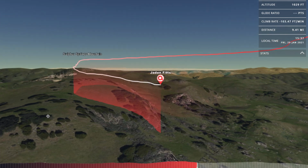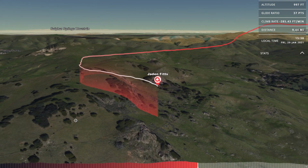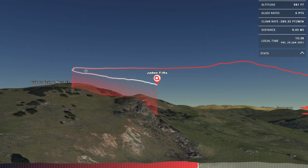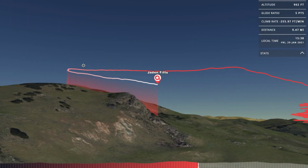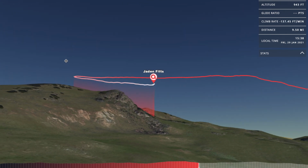Try and give you some more perspective here down this ridge. Kind of shows the direction I was heading and the altitude that I had. I still felt like I was going to be fine coming down that ridge into that saddle.